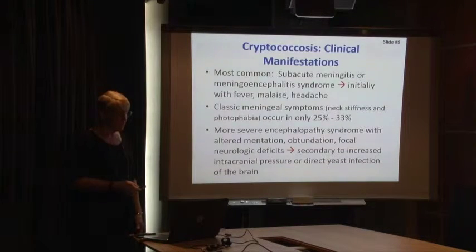You can see more severe encephalopathy syndromes with altered mentation, obtundation, focal neurologic deficits, and seizures, and this is usually a consequence of increased intracranial pressure or direct yeast infection or cryptococcal infection of the brain. This is usually seen as the disease progresses without adequate therapy.